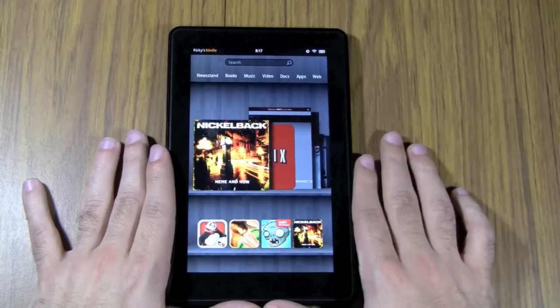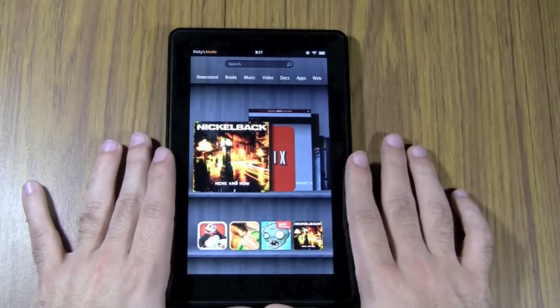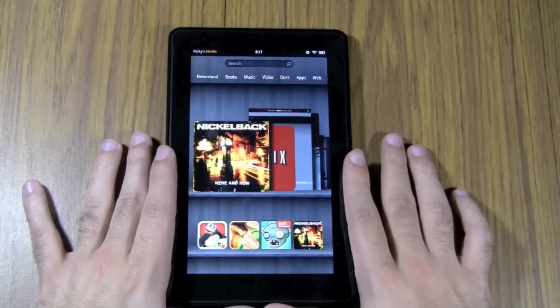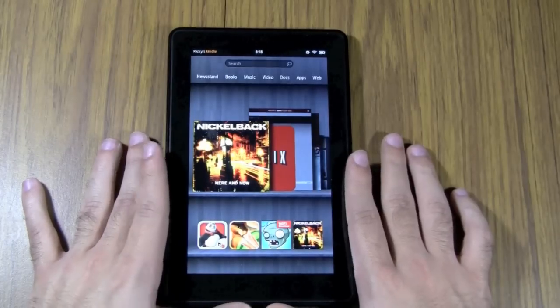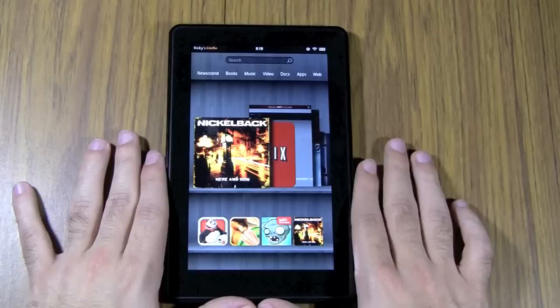Everyone is kind of waiting on what Google's tablet will be, as it's expected to be a 7-inch around the same price point, if not lower. So really that will be the main competitor, but until that, in the next coming months, the Amazon Kindle Fire stands alone as the best tablet for $199.